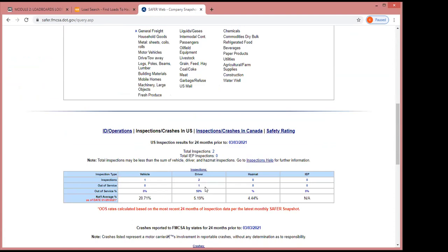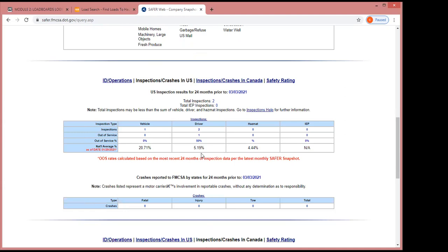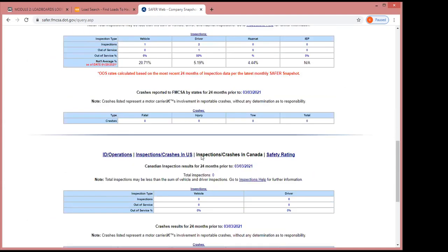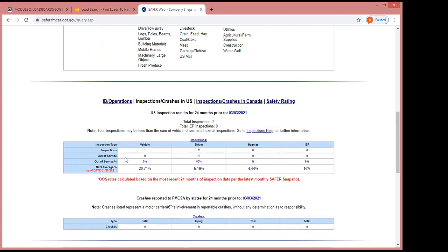So you had one driver out of service? That means he's not working, period, or just not working right now? Well, there was, under the inspections, you had one vehicle inspection that wasn't out of service. You have two driver inspections and one out of service with a driver. So one of your drivers must have had something going on. Oh, I didn't know about that. So out of service means they were put out of service by somebody?